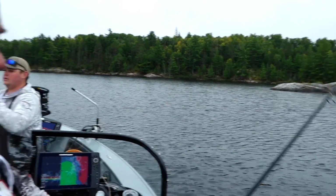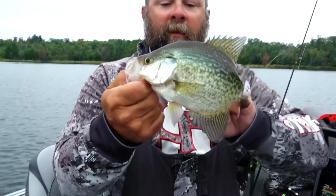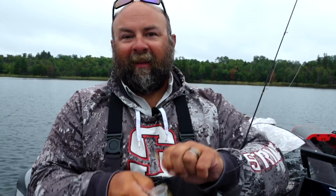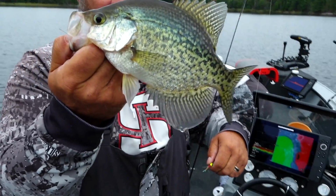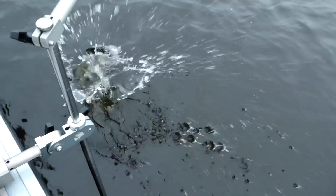It looked like a little better fish, but so many of them popped out, you can't tell which one it was, you know. That would make a fish taco. And we're not keeping any today, so we're gonna let that one back.